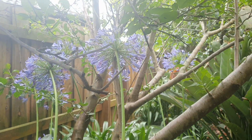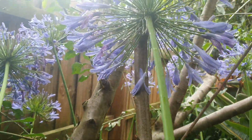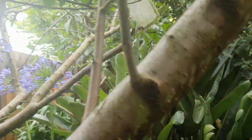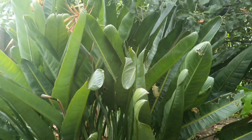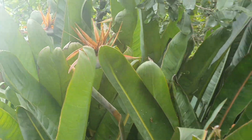I just have to catch this because the dew, the rain is on the agapanthus. It looks so pretty. Oh, the smiling birds of paradise. They're smiling.